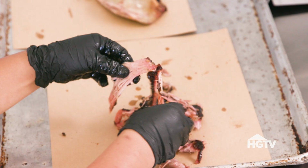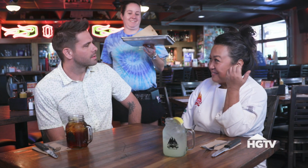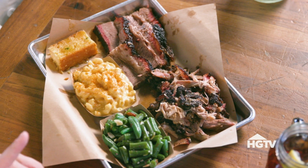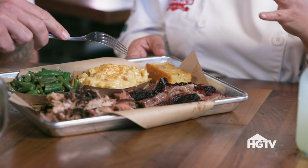The pulled pork is the same? Yes, the pulled pork is just the same. Since they're a little bit smaller, they come out a little bit earlier. I'm excited for this. I'm excited for you to try it. Oh, yes. Doesn't that look good? That's what I'm talking about. So, see that pink right there, that red? That's your smoke ring, which is the measure of how great your barbecue is.